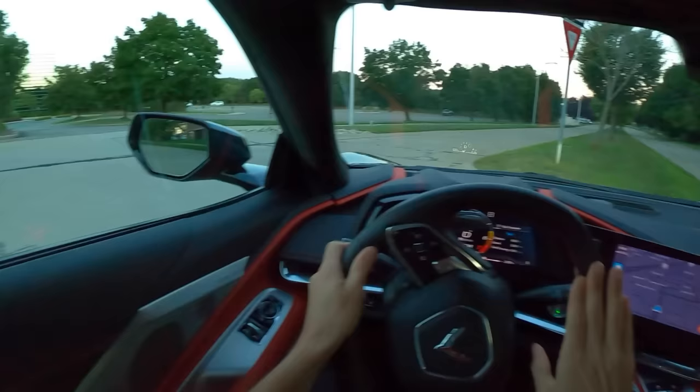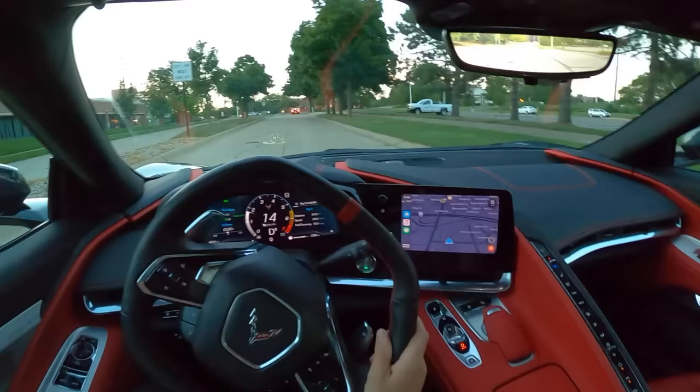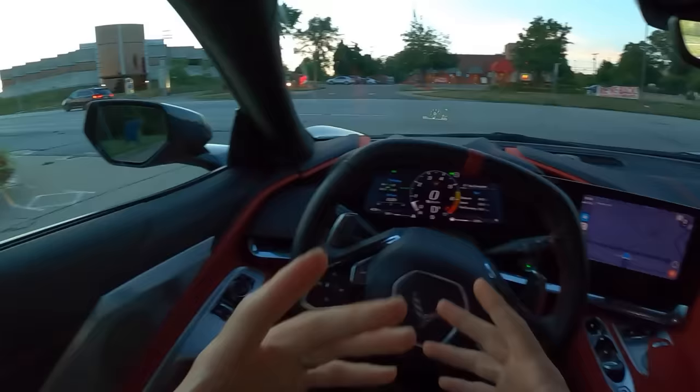I do feel low and hunkered down. I do feel like I'm in a sports car, in an exotic. This isn't quite the same driving experience as the older Corvettes. I mean, you feel like you're in a mid-engine sports car, the way the rear end kind of slopes up around you. And my visibility forward is quite good, but at the same time, I definitely know that I'm in something just a little bit more exotic. And I like that, and you do get used to it after a little while.